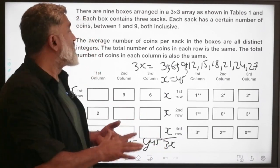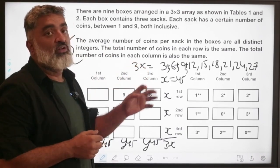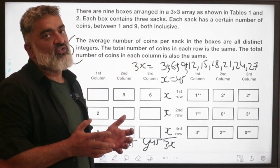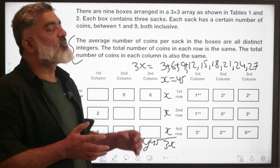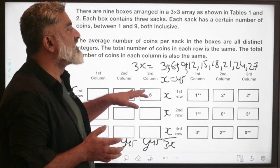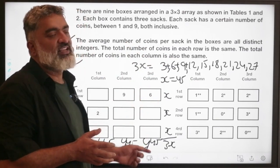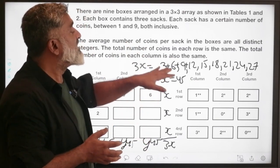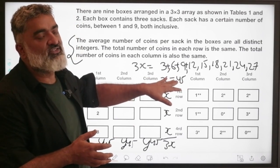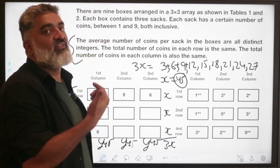Now, right now, I have fully juiced this rule out. I stayed with the rule and I extracted as much as I could from the story. But it is also possible that maybe you did not go into this much detail. You figured out the average coin story. You noted that the row sum is going to be same, the column sum is going to be same. But maybe you did not figure out this 45 story. What I'm trying to say is that to get to this 45, there are other ways as well.